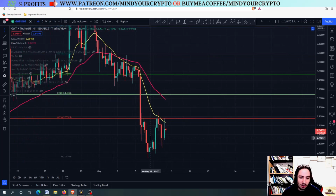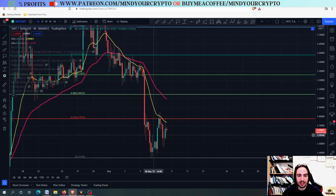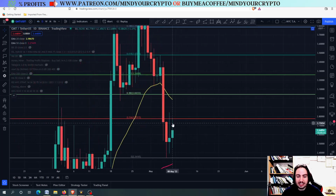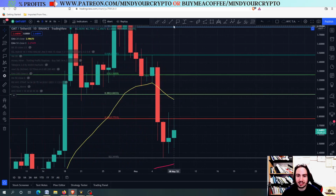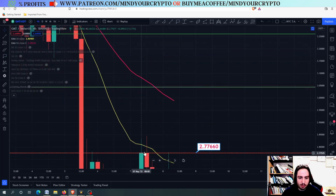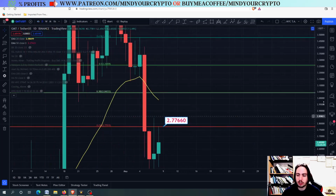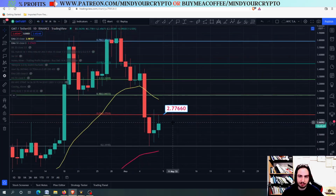It is now a pump up that it had to be done after this correction that we had, with over 20% correction within a few hours. Right now though, we are struggling so much to close above the 2.78. You can see that we didn't close either on the 4-hour frame. Look at that, we found sell pressure, neither on the daily frame, which is the most important time frame for GMT. If we close above on the daily frame, then we can go towards the next price targets.